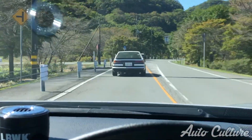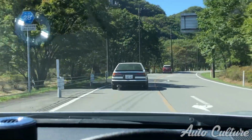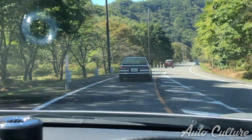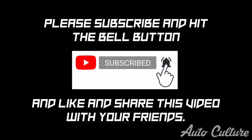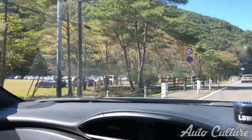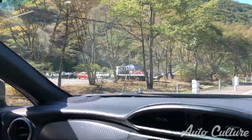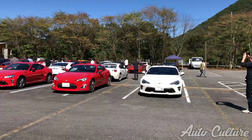Here we go, caught up with an AE86 now. I think we're very, very close to the event, so already a little bit late, but let's see what we can find. And I believe this is it right here. I can already see quite a lot of cars. Not all of them are 86s, but I think the majority is, so this is going to be really, really fun.